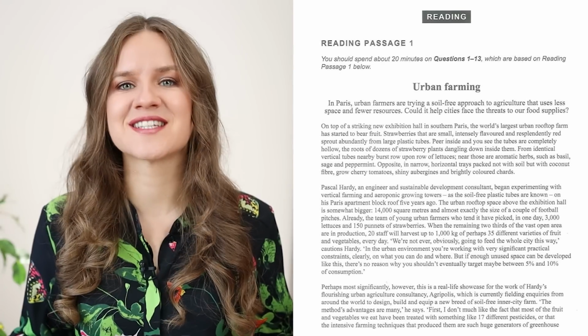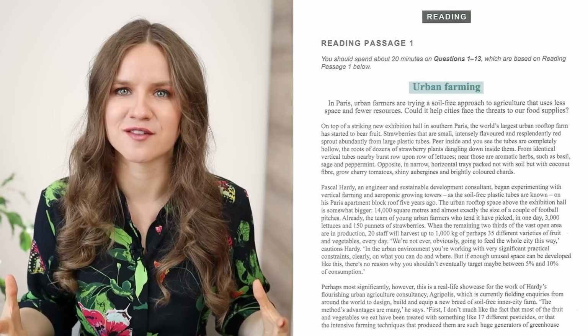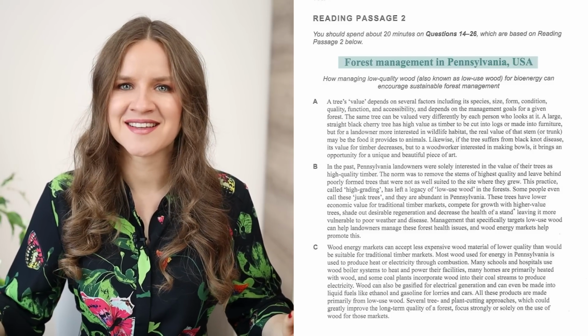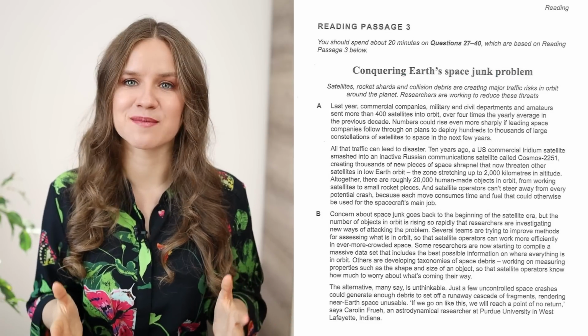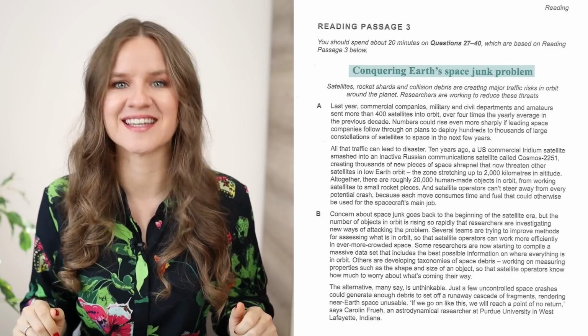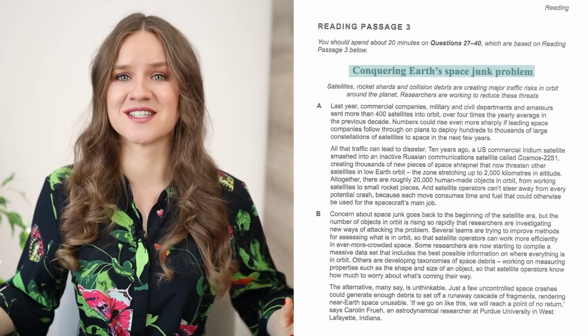Now, on the day of the test, you'll have 3 passages with questions after each. Usually, the first text is the easiest, and they progressively get more difficult. For example, look at these passages. I took them from Cambridge Prep Book 18. The first text is about urban farming, which is a difficult topic, but not very difficult. The second one is about forest management in Pennsylvania, a bit more challenging. And finally, the last text is about conquering Earth's space junk problem. Much more challenging, isn't it? So today, let's do this last and most difficult passage.